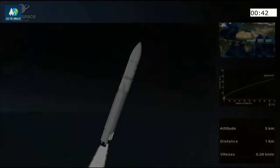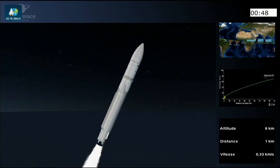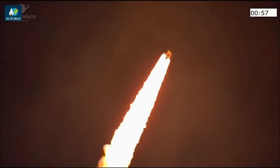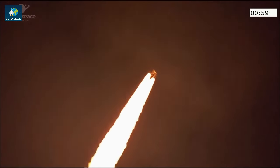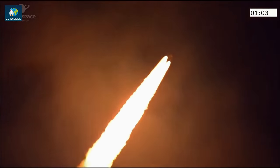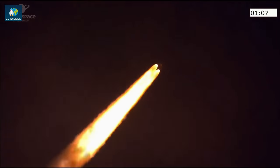And we are off. Galaxy 30, Mission Extension Vehicle 2, and BSAT-4B have started their journey. He's telling us that the trajectory is normal. And we've broken the sound barrier, Damien. Exactly. We are now traveling faster than the speed of sound, which is equal roughly to 1,200 km per hour. And the speed will continue to increase in the coming seconds.